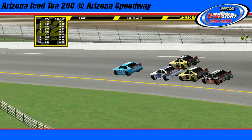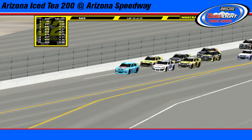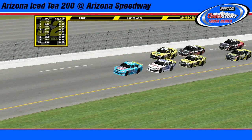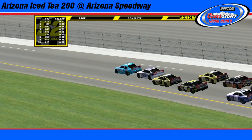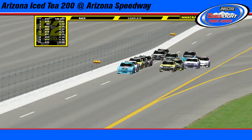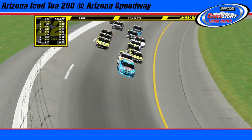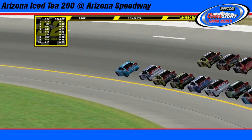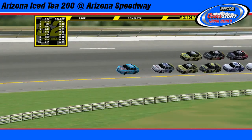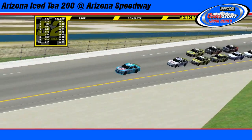Out of turn 4, he clears as Alex Lozano will come to the checkered flag. He will take the win here in the Lucas Oil 200, driven by General Tire. Lozano, a former Snickers Cup Series driver. That's right, Alex Lozano. I remember him back in the days of the Snickers Cup Series driving the #1 Bass Pro Shops car before it was taken in sole possession by Trent Dunham.